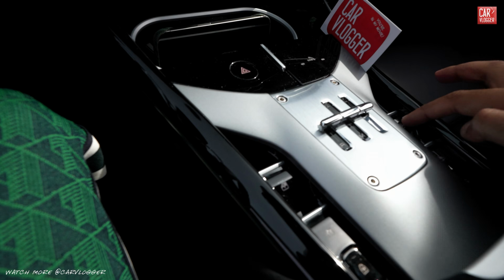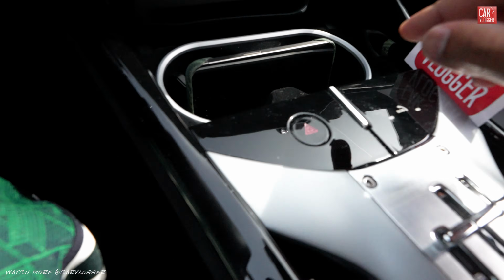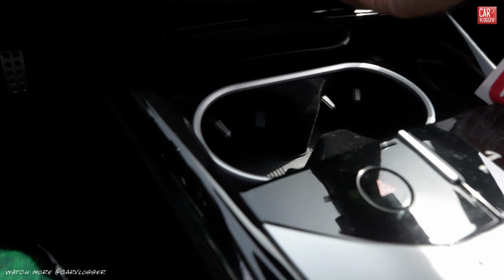Window switches here on the sides. Here we have your hazard lights, 2 cup holders, wireless charging. Does she work? Does she work? There we go, charging, charging, charging.